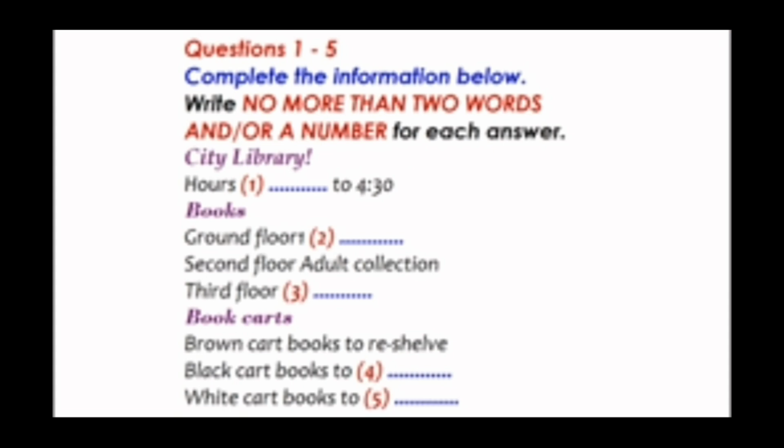And that white cart in the corner, what are those books for? Those are old books that we've taken off the shelves to make room for new ones. We sell them as used books to raise money for the library. So they're all ready to sell? Yes, that's right. So now you know what to do with the books in the carts. Let's talk about our activities schedule.